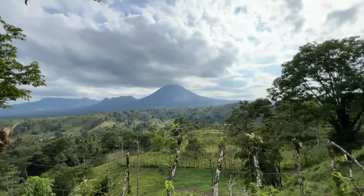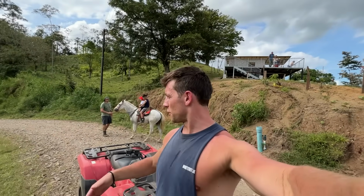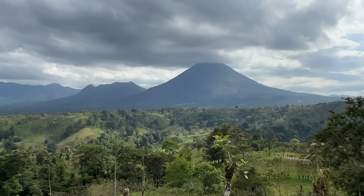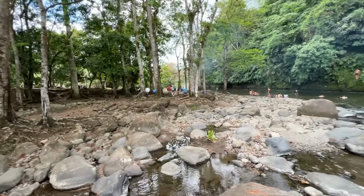Halfway stop. Look at this view though, folks. Look at this view. Unbelievable. So epic. We're all so dusty though because the dirt road picks up all the dust. So if you're not the first person, which the tour guide guy is, you get really dusty. But look at this. Unbelievable. There's the volcano. There's the illegal one that we're going to talk about later on.